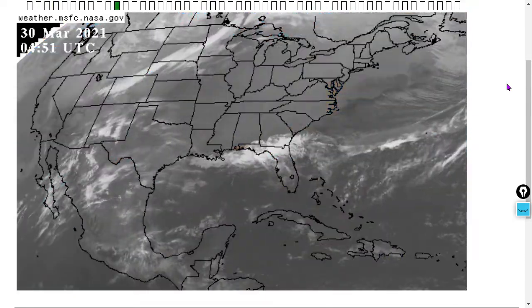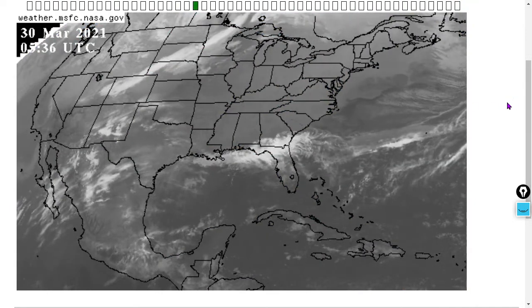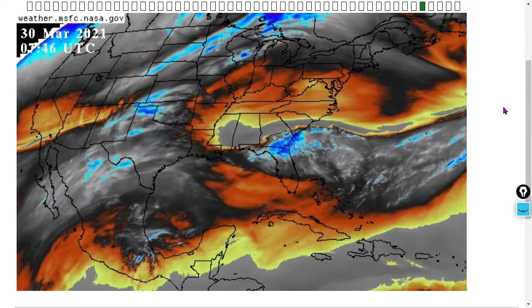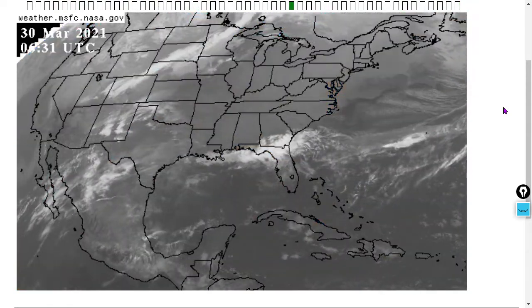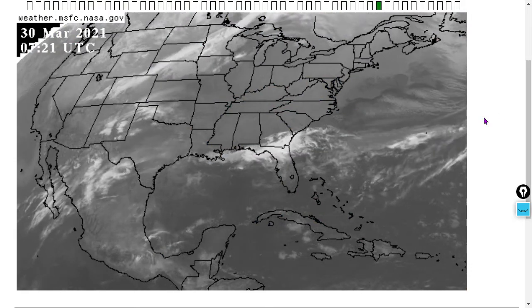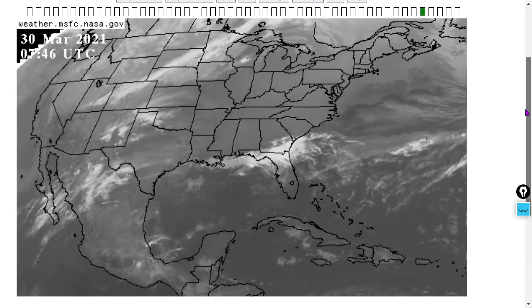Some sheets of low clouds here over the North Atlantic. Are they caused by cosmic ray flux? Leave us a comment. Let us know what you think. Lots of low clouds there. Some very stationary low clouds as well, according to the NASA GOES shortwave radiation map.